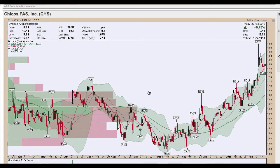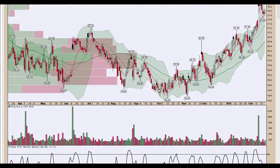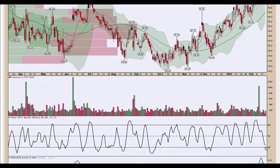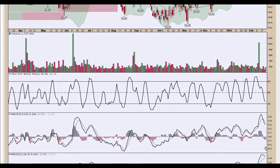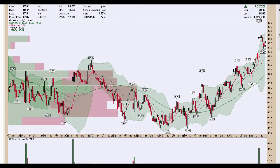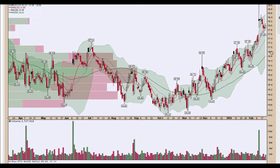Chico's, CHS, looks pretty good. We have a flag down to the 10 period EMA. We have no sellers up here basically. Volume picked up on Friday. Slow STO is near 20. Watch for it to turn. And MACD is above its signal line. So this one's looking pretty interesting. We saw buyers on Friday. And note the volume that we saw on Friday, previous week.